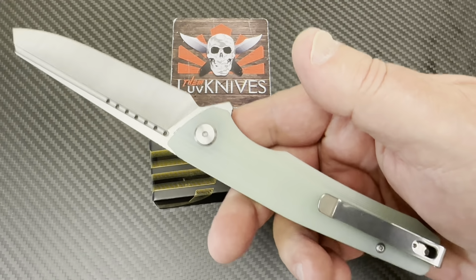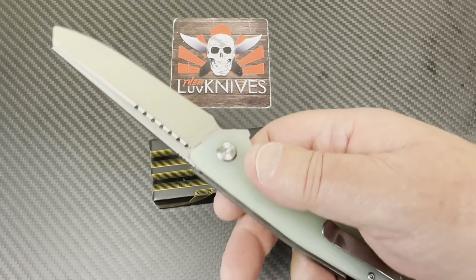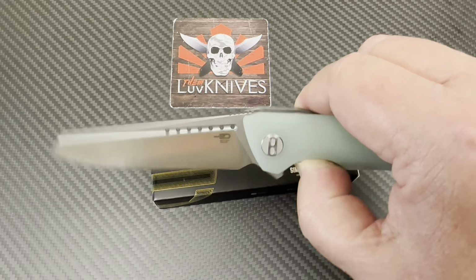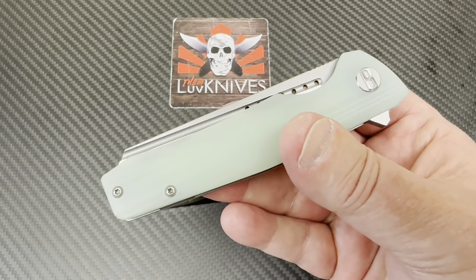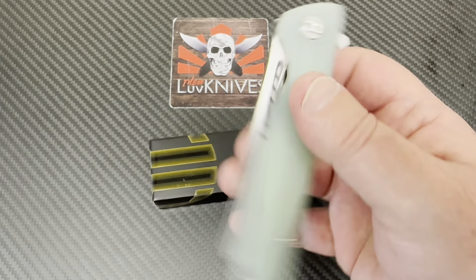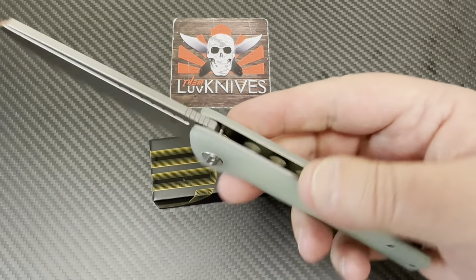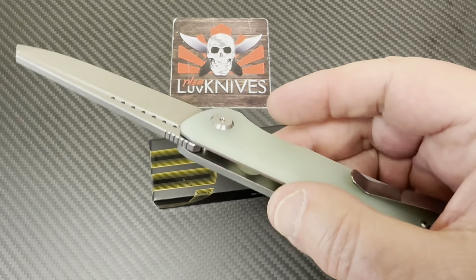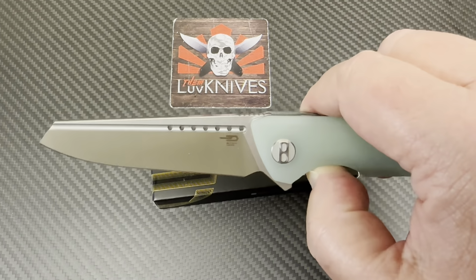Natural G10. Natural means it's totally, you can eat it. It's delicious, good for you. It's all natural. I don't know why they call it natural G10. I guess it's baby puke G10. But actually, this transparent jade or semi-transparent, translucent, whatever.